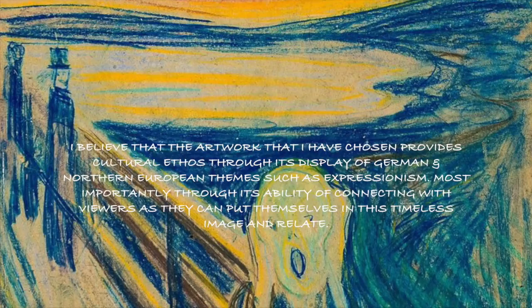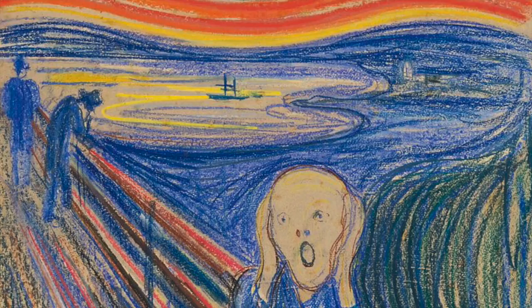The artwork titled The Scream was created by Edvard Munch. It's a painting that exists in four forms. Its original piece was created in 1893. The early version of this scene was created by Munch on a cardboard surface using tempera, oil paints, and pastels together.